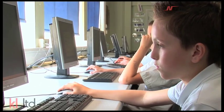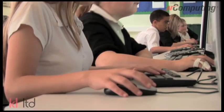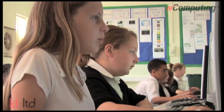The reason I felt that NComputing was a solution for our school was, basically three reasons. Firstly, we were getting to the point with our equipment where it was coming to an age where we needed replacing. Secondly, we were tired of the current solution, which was replacing hard drives. And thirdly, we wanted to basically try this new technology and see whether it could enable us to widen our access of ICT across the school. And it has.